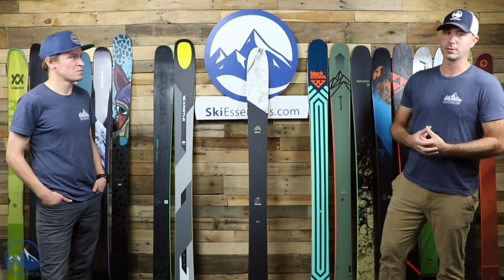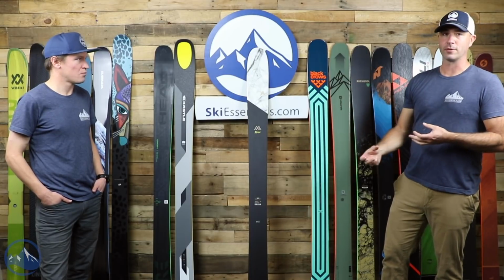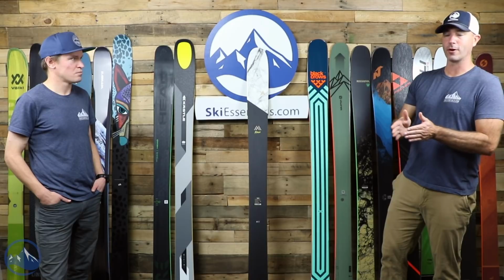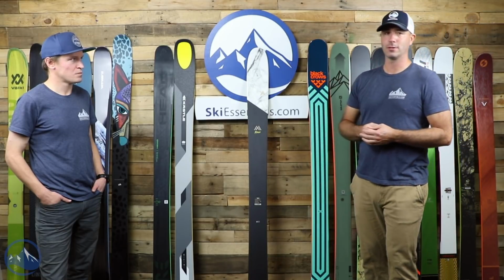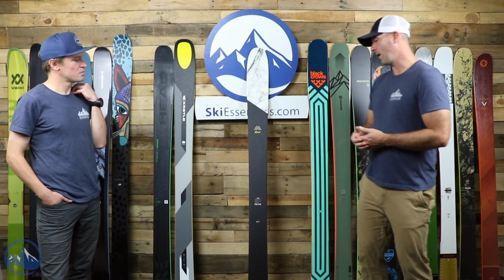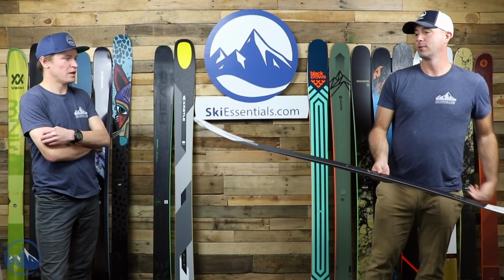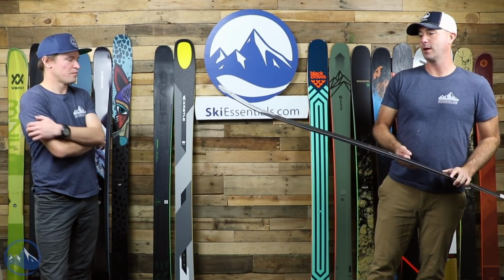Much like their M-Pro skis that we've talked about in the past, these use a hybrid wood core, so wood down the center and then polyurethane material extending from the sidewall into the core of the ski, giving it a damp and unique feeling. Other than that, this is one of the more rockered looking skis, especially in the tail.